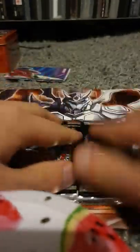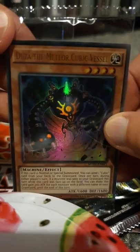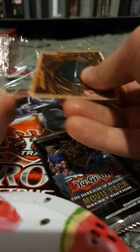So there are 3 packs, and the third. There's the first edition, guys, as well. First edition in this version. And at the front, it is the Dooza, the Mythic Meteor Cubic Vessel. I don't even know what I'm going to get inside this pack.